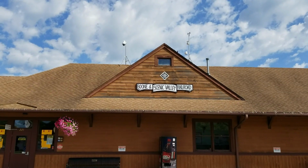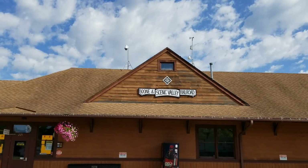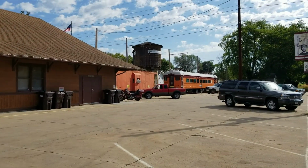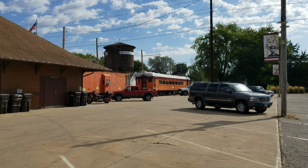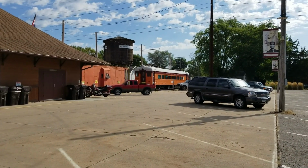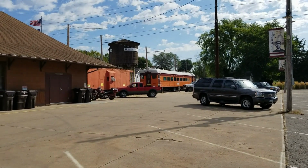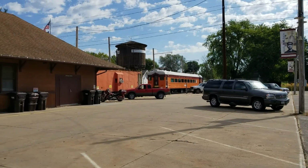Okay, we're at the Boone and Scenic Valley Railway, the Scenic Line in Boone, Iowa. And the first thing I see is a Chicago South Shore and South Bend Railroad car. I may have been on that car when I worked for Amtrak and lived in South Bend and commuted from South Bend to Chicago about once a week to do my route to Houston on Amtrak.